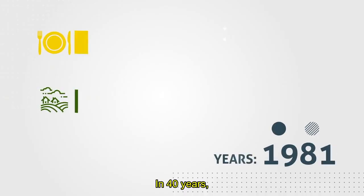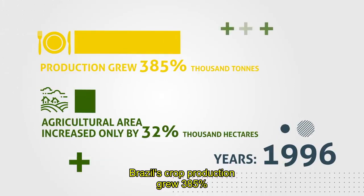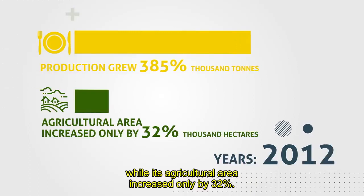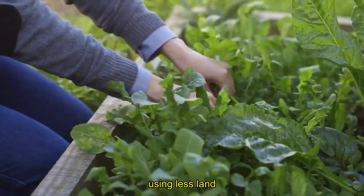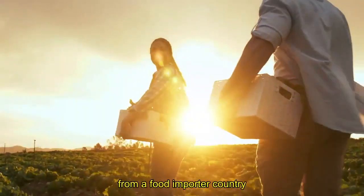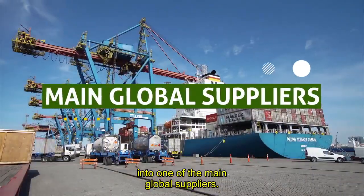In 40 years, Brazil's crop production grew 385%, while its agricultural area increased only by 32%. Brazil has learned to produce more using less land, and this has helped to transform it from a food importer country into one of the main global suppliers.